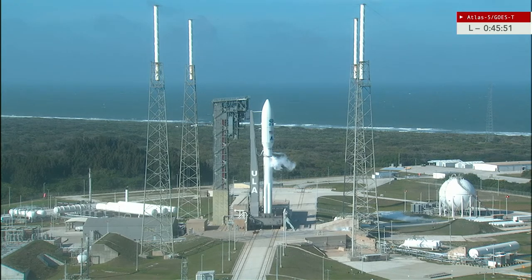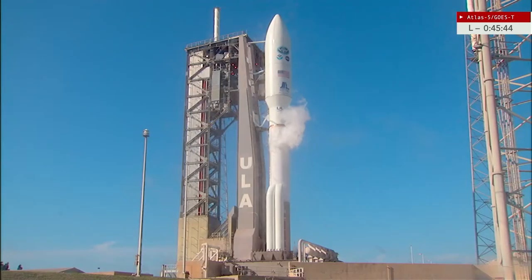ULA's launch team now confirms the fuel fill sequence is underway for the RD-180 main engine. This is one of the preparatory steps to configure and ready the RD-180 for ignition. Launch remains scheduled for 4:38 p.m. Eastern Standard Time or 21:38 UTC, the opening of a two-hour launch window this afternoon.